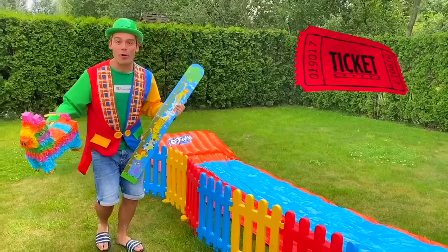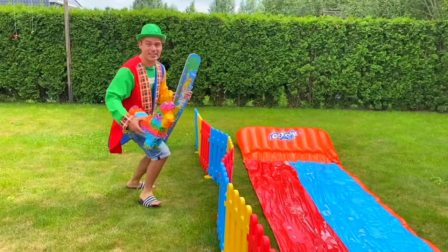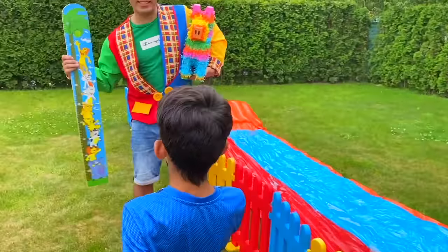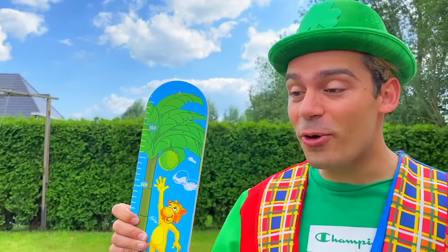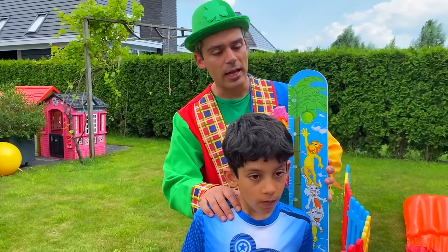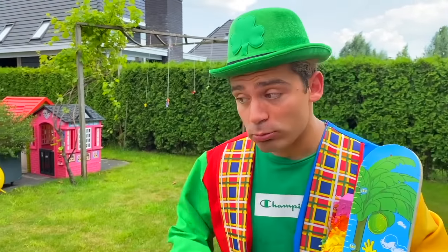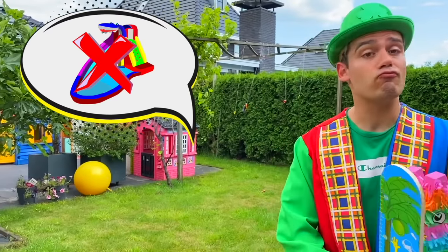Let's go. Who wants to go on the water slide? Look at the water slide. Selling water slide tickets. I want to go on the water slide, please. Sure, let's check how tall you are. Okay, stand here, please. Turn around. Let's see. No, you're too small. You cannot go on the water slide. I'm going home. But now I can do my plan.